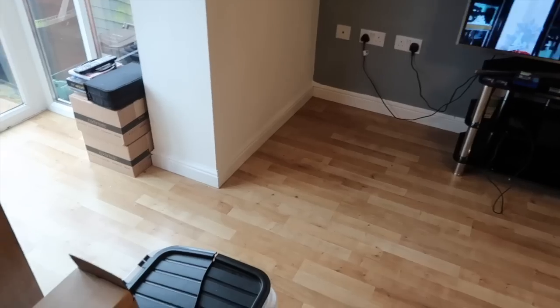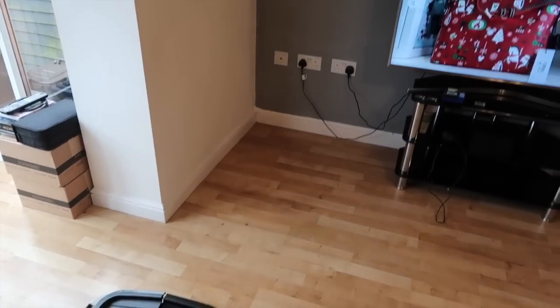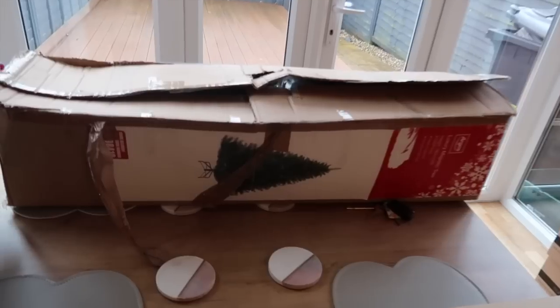Moments later, we did it. I managed to move the fridge. I was very proud of myself, actually, because that was quite hard. And I have just vacuumed this little area because I didn't want all those bits of polystyrene going under the tree. And here is the tree.